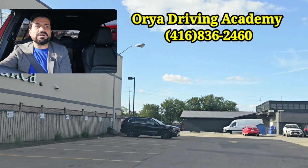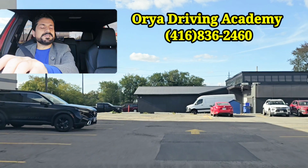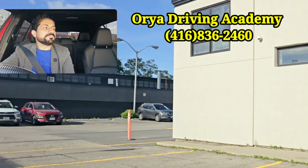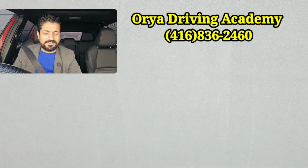in one of the parking spaces that could be anywhere. So I'm gonna park right beside this black car, mirror, signal, blind spot, and I'm gonna park right here. And that's pretty much it, guys. And the examiner will tell you if you pass or fail.